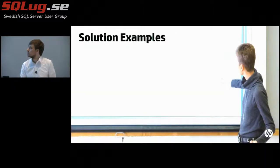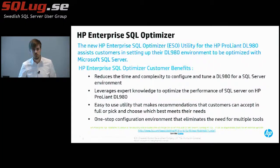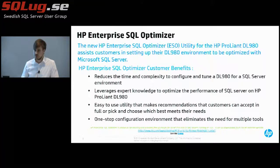And now real quick, solution examples that we have with the DL980. First of all, we have a tool called the HP Enterprise SQL Optimizer, which really helps you to optimize SQL running on a DL980, because the DL980 is a bit more complex system than the smaller systems. So there are many things you need to make sure you follow best practices, etc. So this is all done in the Enterprise SQL Optimizer. It's free for our DL980 customers, so you can just download it and have a look at it. It will give you recommendations for various SQL Server settings that we have seen perform best on a DL980.